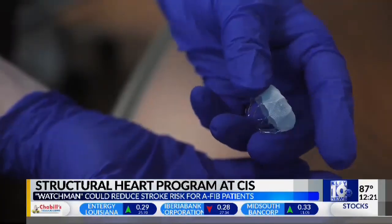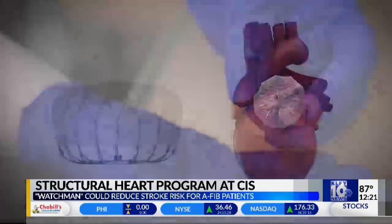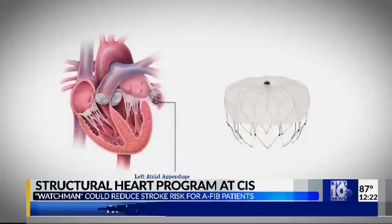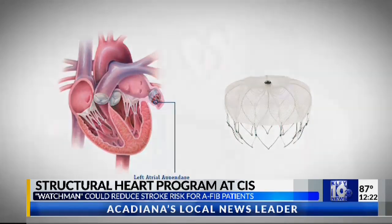Now, what is the Watchman? So the Watchman is a one-time permanent implant that is placed into the heart in a certain area of the heart where it's felt that over 90% of the blood clot causing the stroke forms. And it goes into that little spot in the heart and prevents the stroke from occurring. Oh, that's good. Now, tell us how the procedure works.